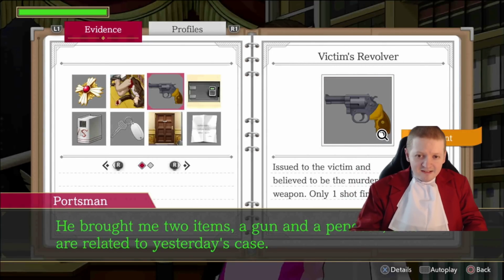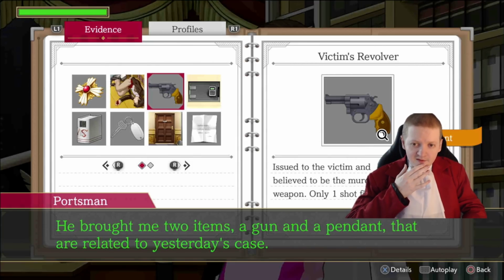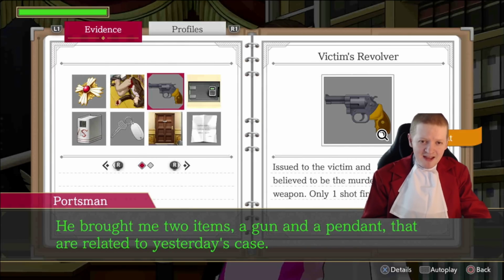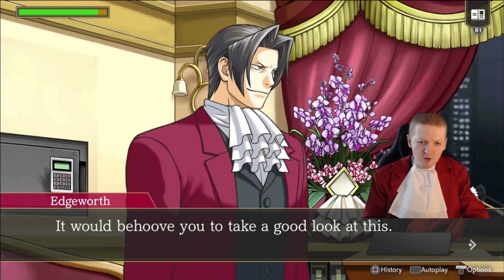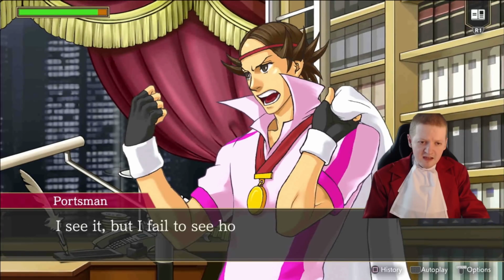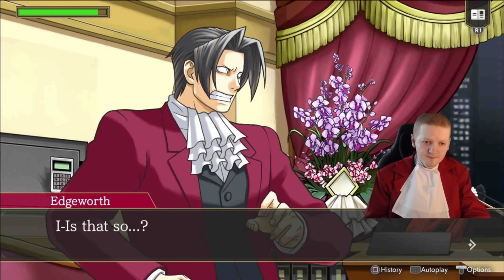The gun is his. But he's saying both of these can't be correct. It's either Jim's gun or it's from the murder case. So he brought me two items, the gun and the pendant. No, it's this. Objection! It would behoove you to take a good look at this. I see it, but I fail to see how it has anything to do with me. But the gun belongs to Jim. It is a contradiction. Even if it... Is that so?